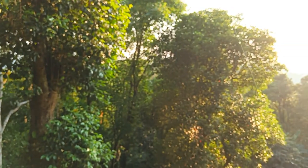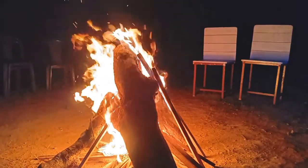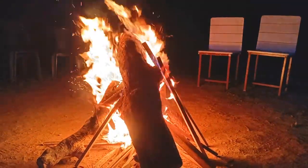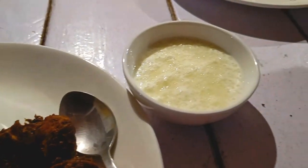We enjoyed our coffee with this beautiful view of the sunset. In this cold weather, nothing could have been more cozier than this bonfire. After enjoying our evening and having a delicious dinner, we dozed off for the day.